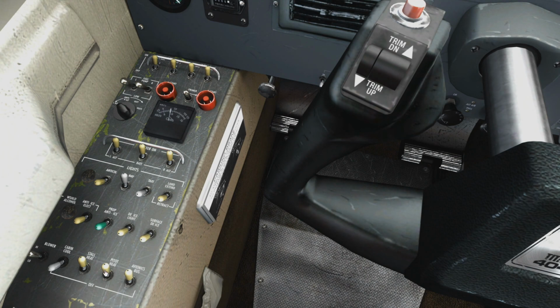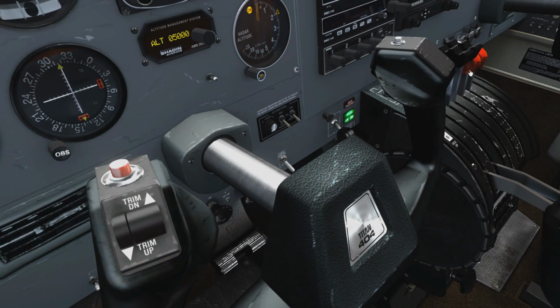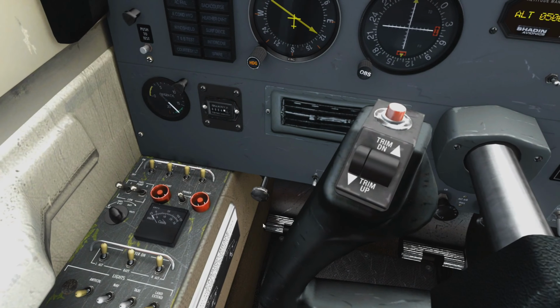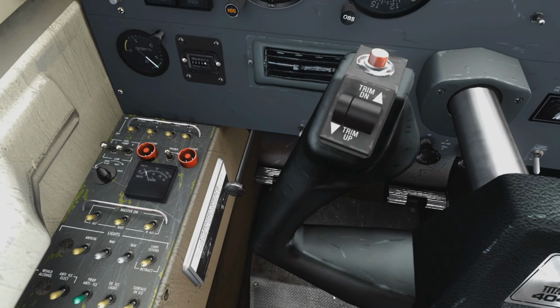Taxi light can come off too now. Pitot heat and stall heat can come off. Turn off the avionics as well. Cut the fuel. Navigation light can come off. FSEconomy. There we go. It's kind of weird that happened. The mags and the batteries.